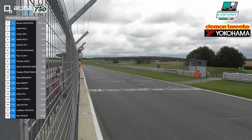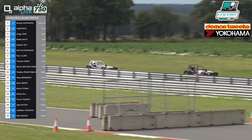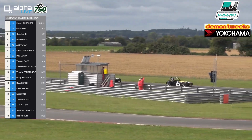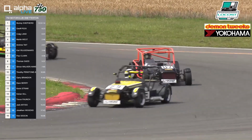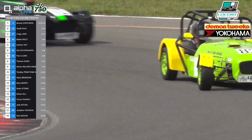So what it means, that move around the outside from Murray Shepherd, which he actually did twice, is what gave him the victory. I said that might have been an important race to the line, or race to the yellow flags, and it was the case. So Murray Shepherd around the outside into Brundle. Sort of a typical pass here in these type of cars at Snetterton. It's difficult to pull off though, because it's a fast corner. You've got to try and get it slowed down immediately for Nelson. He was able to do so.